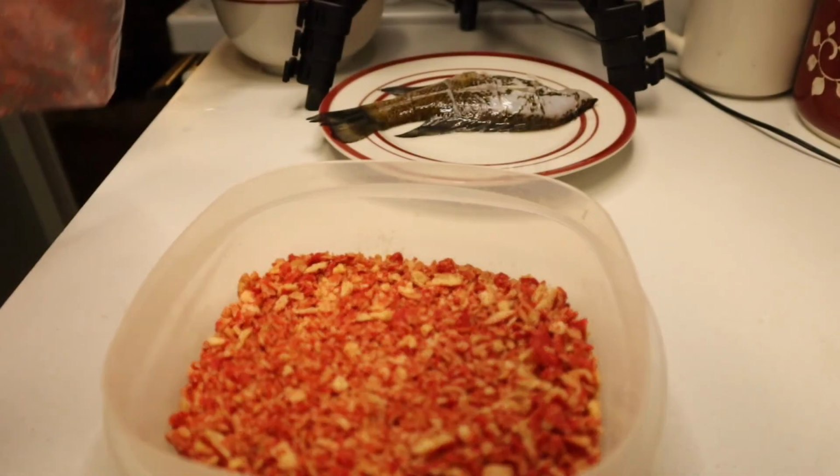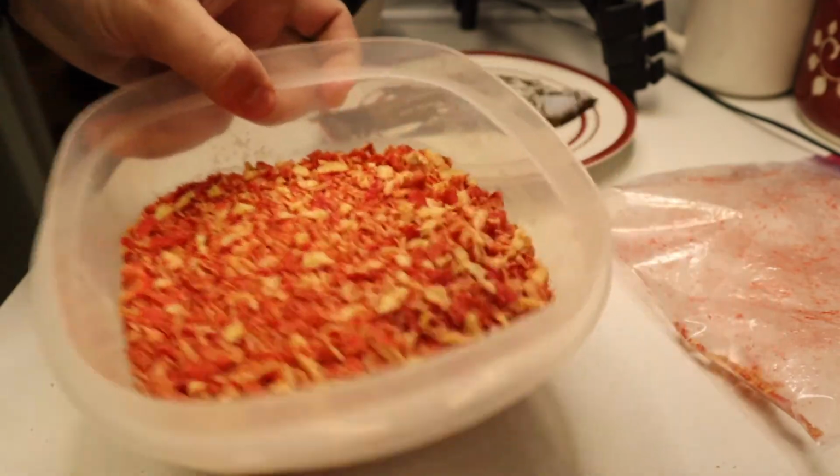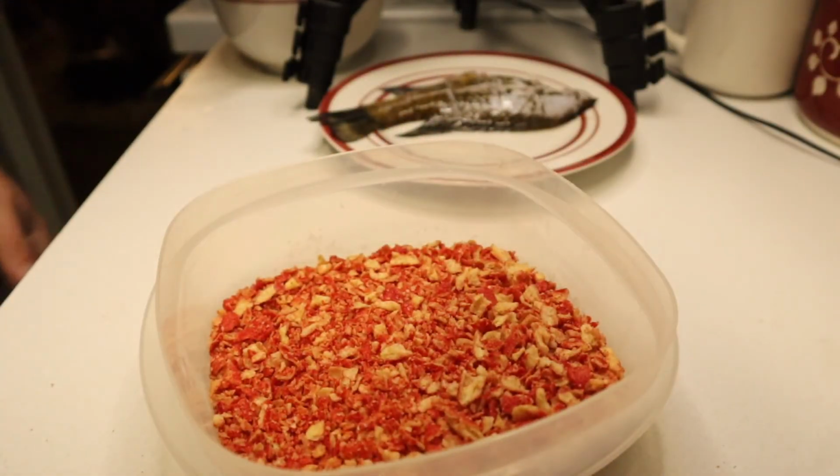Taki powder. This is gonna be terrible. I was originally excited for this, but I don't know. We'll see, we'll see. Okay.